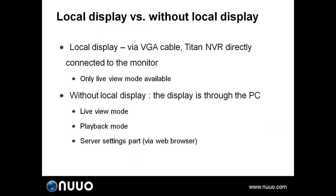When there's no local display, meaning displays via the client, the CPU loading would be on the PC, allowing us not only better display options, as well as settings, playback and more, but also better performance by the Titan NVR itself. Remember, the Titan is a client-server NVR, and we recommend using it that way.